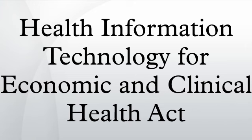The meaningful use of EHRs intended by the U.S. government incentives is categorized as follows: improve care coordination, reduce healthcare disparities, engage patients and their families, improve population and public health, ensure adequate privacy and security.